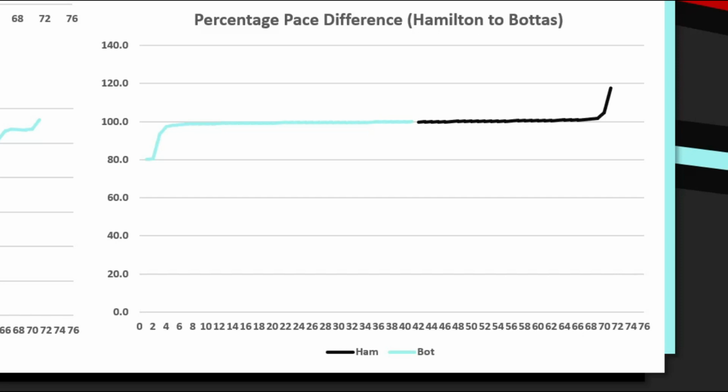This takes all of Lewis Hamilton's lap times and divides them all by Valtteri Bottas's lap times. It then converts them to a percentage and orders these percentages from highest down to lowest. Any percentage that is above 100 is when Lewis Hamilton is going faster, and any percentage that is below 100 is when Valtteri Bottas is going faster.